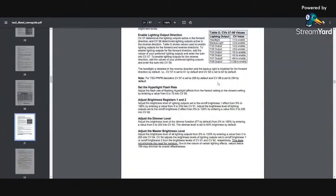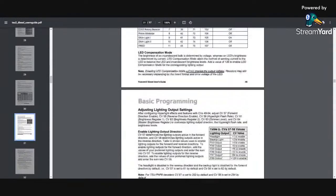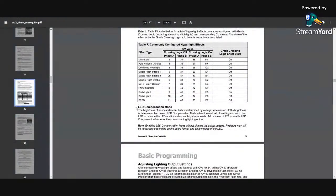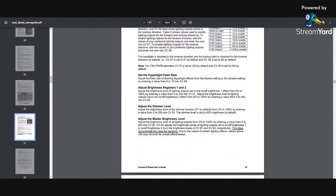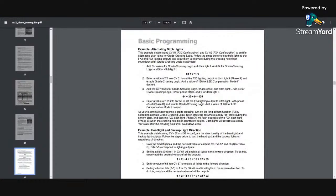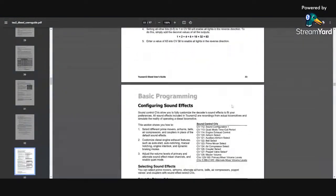Now, if you are using LEDs, this is something to keep in mind. LED compensation mode, whichever lighting outputs you are putting with LEDs, you do want to add a value of 128 to the light type that you're choosing to use. But of course, you need to research your railroad as to what type of lights they use.